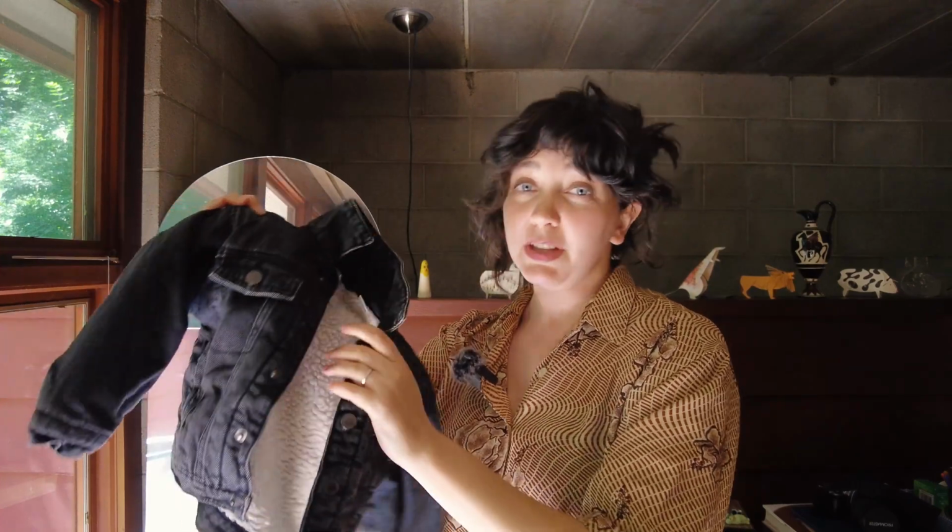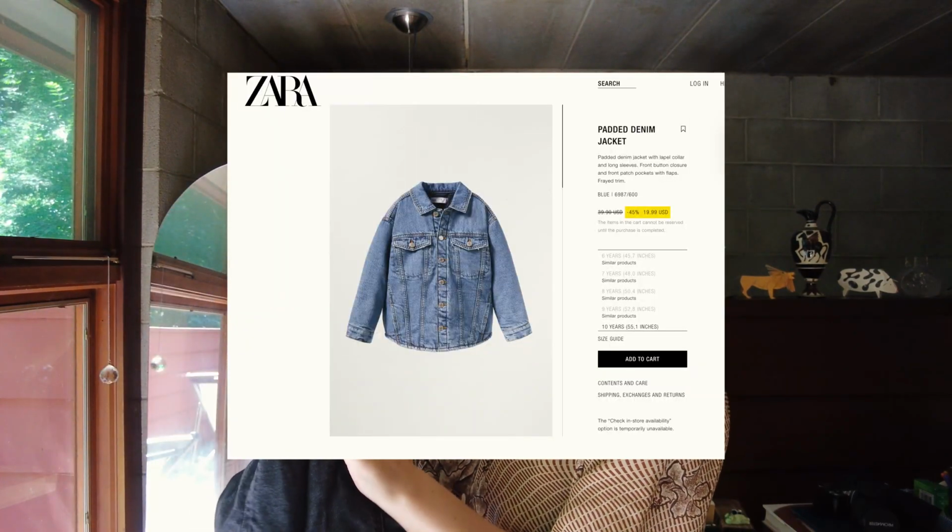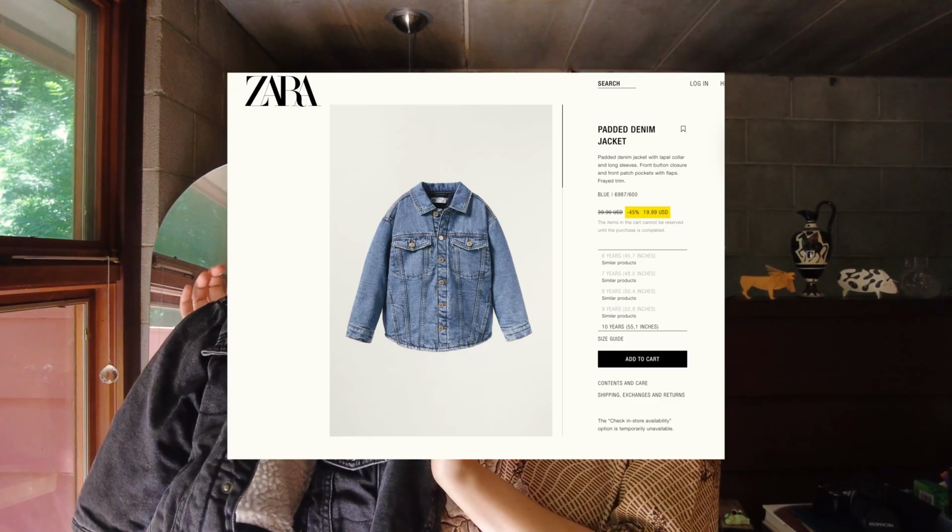All right, jacket. I don't think it's on the website anymore for Zara, but I found something similar that was 40 bucks, but it was marked down half price because it is the middle of summer, but I probably got it for 90 cents. Score. What's next? What's next?